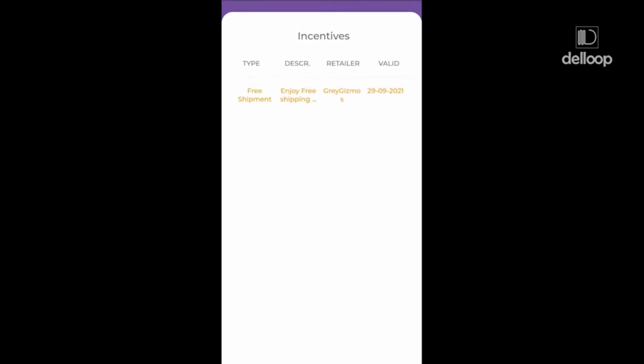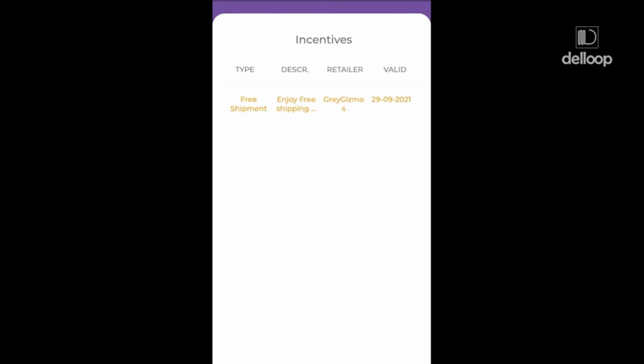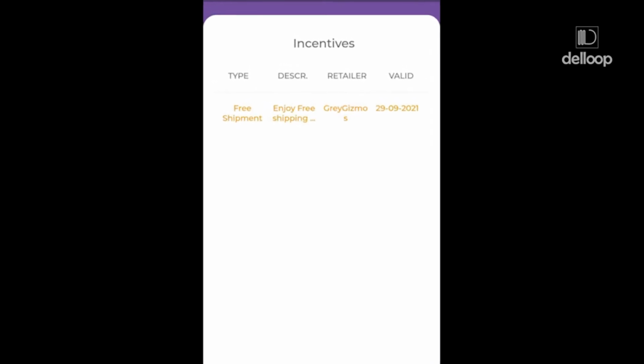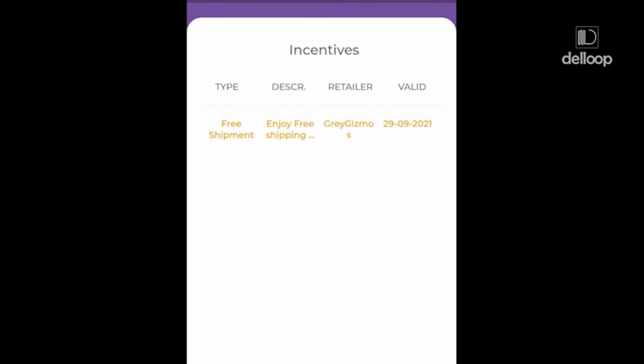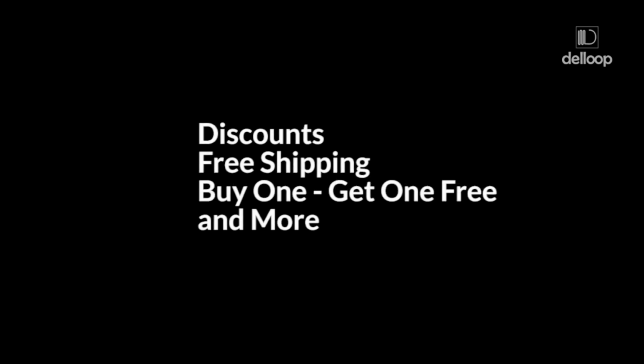Every time Helen receives a delivery, she will receive an incentive. So over time, Helen will have a list of incentives from different stores which she can use as she chooses. In future versions of the Delloop app, there'll be an incentives marketplace where Delloop members can swap and trade their incentives to find those most appropriate to their needs. Incentives include things like discounts, free shipping, buy one get one free, etc.